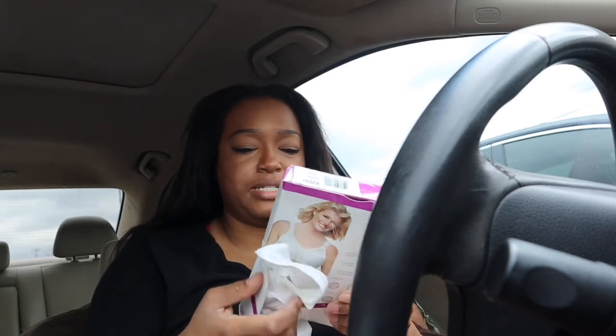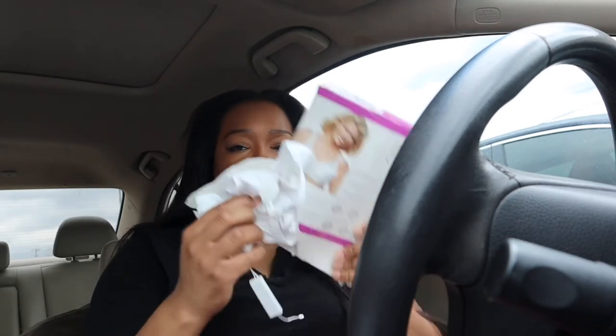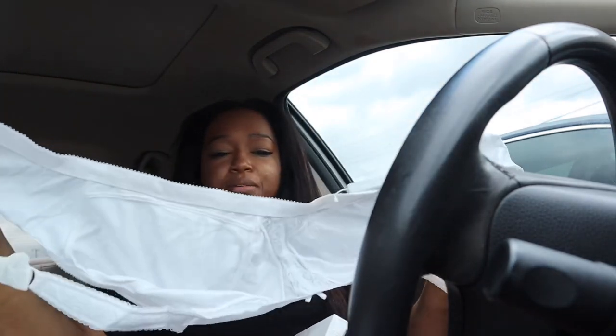So, last time I got two bras, and this time I got three bras. There's a third one I found. This is called Just My Size, and it was in this box. Somebody tore it out, but then I saw it separate and I was like, oh, there's the box. So I put it back in there with the box.